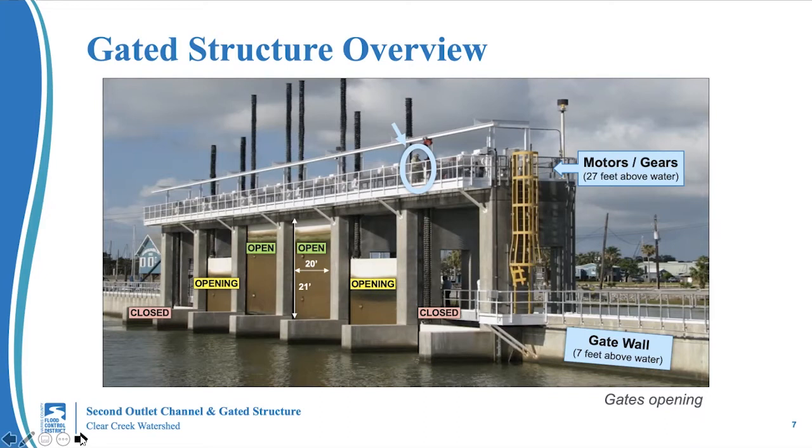Ultimately, all 6 gates are either open or closed. There is no instance where only some of the gates are opened or closed, or where the gates are only partially open. Water is flowing through the channel and under the gates that are open or are in the process of opening. For operations and maintenance, there is an access drive and walkway on the gate wall that is about 7 feet above the normal water level.